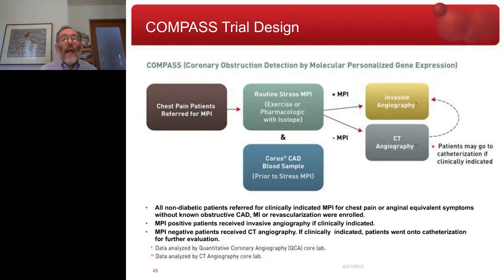So here's the study design. Chest pain patients who were referred for myocardial perfusion imaging. They could have typical or atypical symptoms. A gene expression score blood sample was then obtained, and then their routine stress myocardial perfusion imaging study was run. If that study was positive and it was clinically indicated, they went on to invasive angiography. And what was a novel factor in this test was that if the myocardial perfusion imaging study was negative, and they normally would not have any further workup, a CT angiogram was obtained.